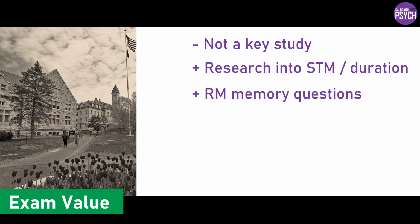It's also quite useful for dealing with research methods and understanding the concepts behind some of those things. They do like to ask research methods questions throughout the course, as you know, and they do appear often in the memory section. So understanding things like control and consent and all that sort of thing, as well as the fact that, and I've seen questions like this, you could talk about how artificial some of the studies into memory are. I think there's definitely some value in learning studies like this one. And so, it's not a key study, so it does take away a little bit, but I'm giving the Peterson study a 6 out of 10 for exam value.